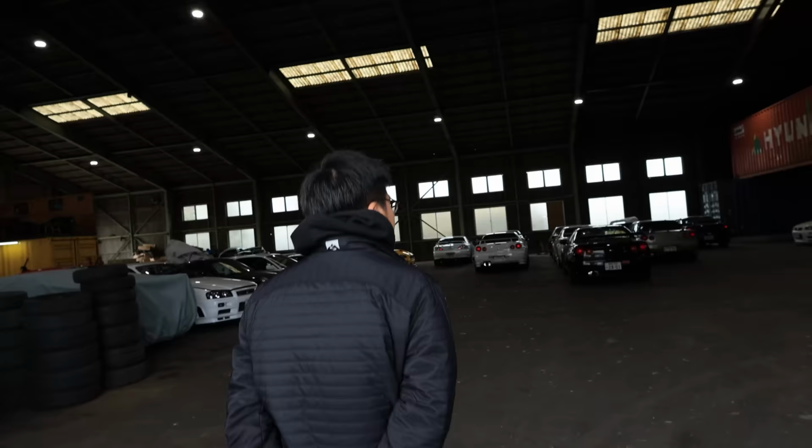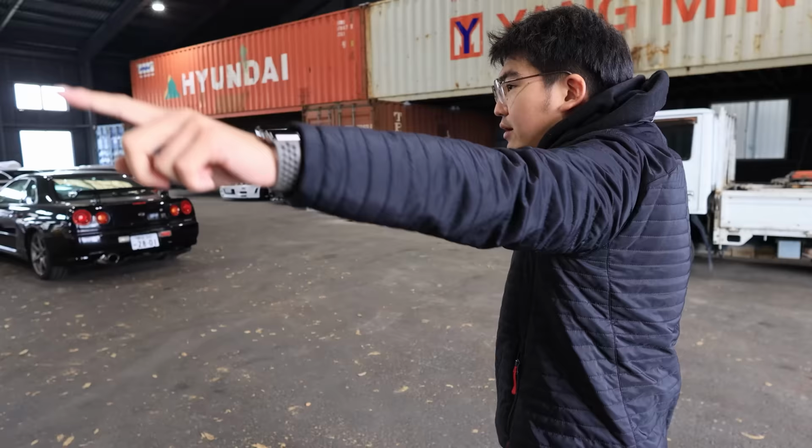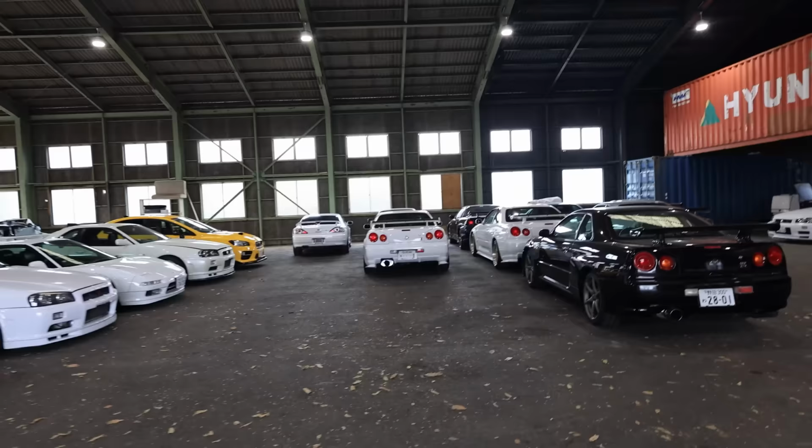Welcome to our new showroom floor. Wait a minute, what used to be here? If you remember, this side used to belong to a different company that does a lot of car dismantling. Now we officially own this entire property. We don't share the spots anymore. As you can see, we have a lot of cars parked right now inside this showroom.